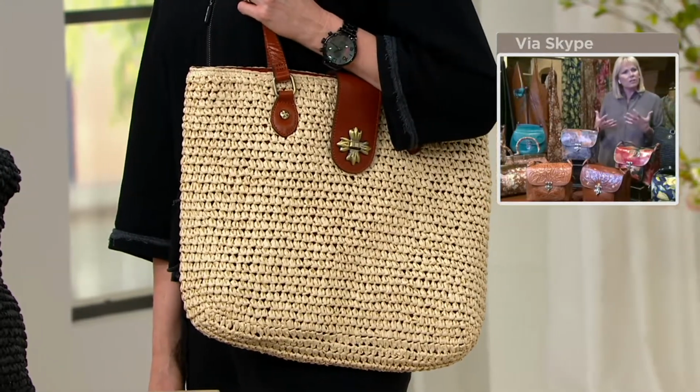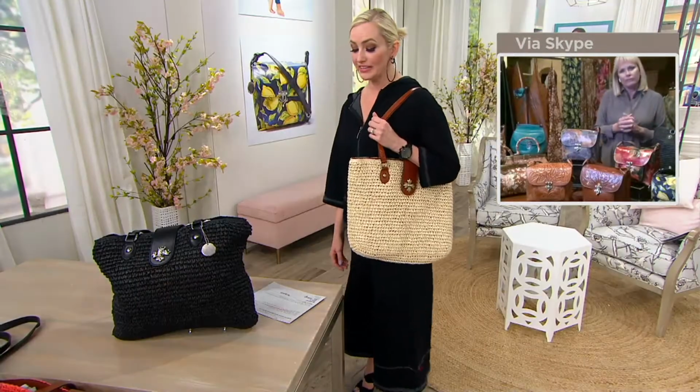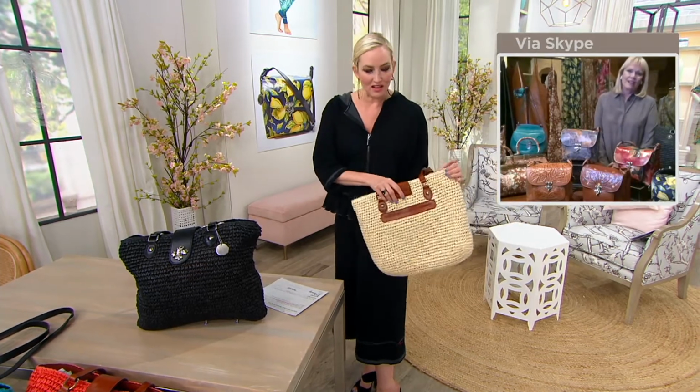I completely agree. It's really a beautiful bag. It really is in that perfect sweet spot. It's not huge and oversized, but it's that nice streamlined silhouette, but you also have nice size here and all that storage on the inside and that amazing pocket on the back.